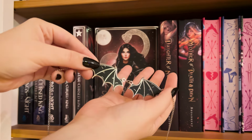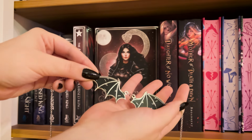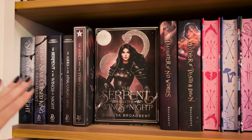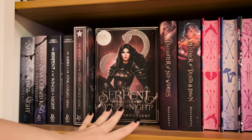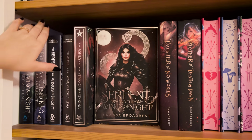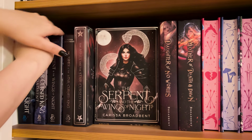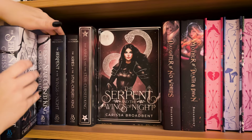But this was actually from No One Designs, and I won a giveaway from them, so I have a few of their products. Now you'll notice I have multiple editions of the same book on this shelf, which I don't do that often, but I just really love all of these editions, so I had to have them.